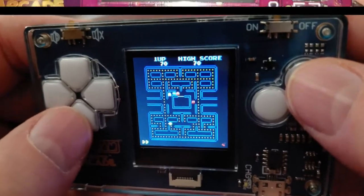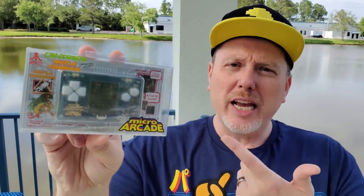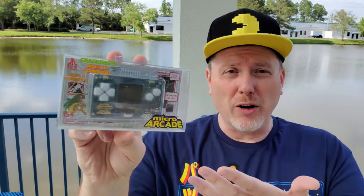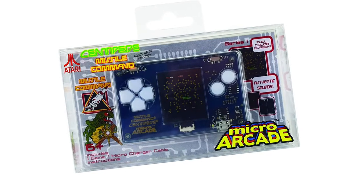You'll remember we did a review of Pac-Man and Q-Bert of these, which were Series 2. And though they were kind of cool, they suffered in the sound department. So I wanted to take a look at this one. Even though it was Series 1, it's a twofer. And they normally were 20 bucks, but right now they're going on clearance for at least 15. You can find them easily, maybe 10 bucks. So I thought we'd take a look and find out whether or not this guy is worth your time and/or your money.